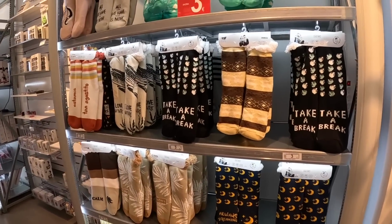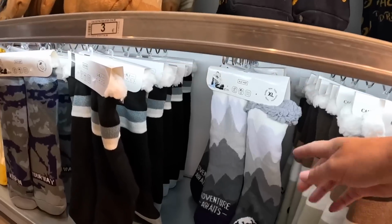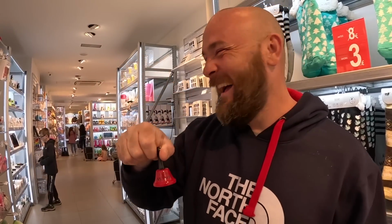Loving these socks. Take a break. Adventure awaits. I've also found something for you as well. Ring for wine. Oh, that's brilliant. That was a good shop, that was. Those little knick-knack ones are a nightmare because I walk in, I get really excited, and then the kids get excited because I'm excited, and then we walk out about 50 quid later.